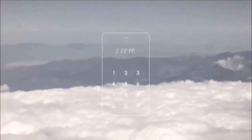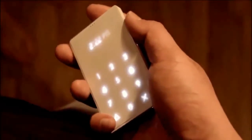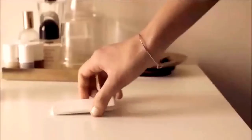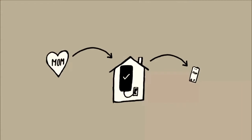The Light Phone. Your phone away from phone. Designed to be used as little as possible. It's the size of a credit card, and it only makes phone calls. Works with your existing phone, allowing you to comfortably disconnect. You can go out with the Light Phone free of distractions, and you'll never miss a call from mom.